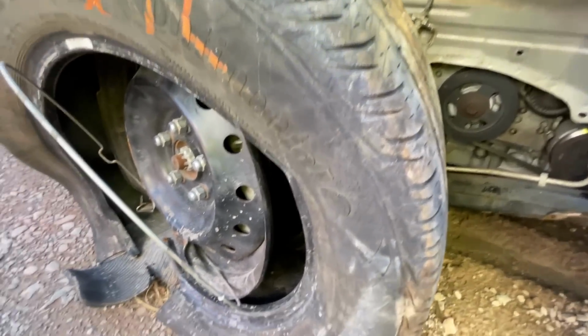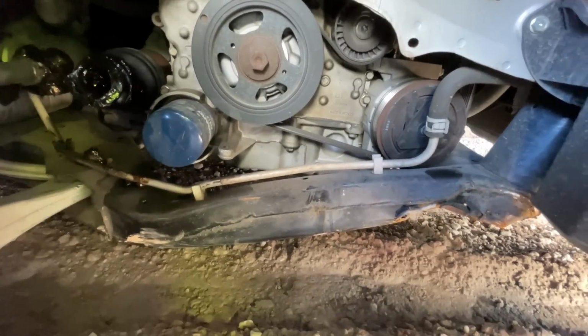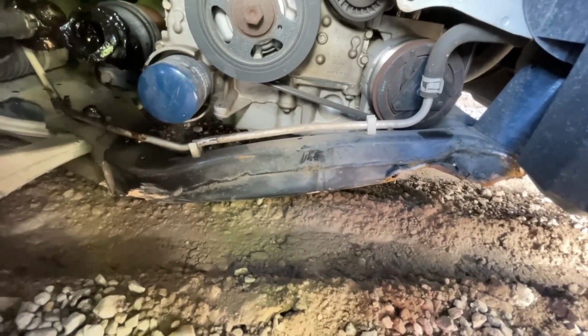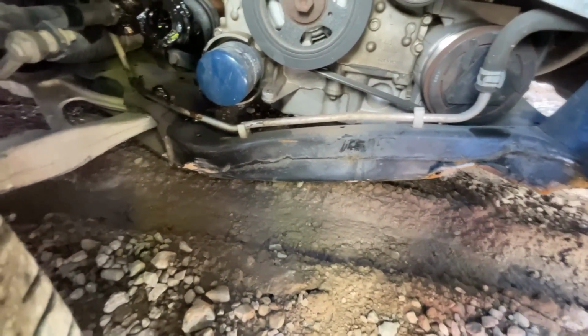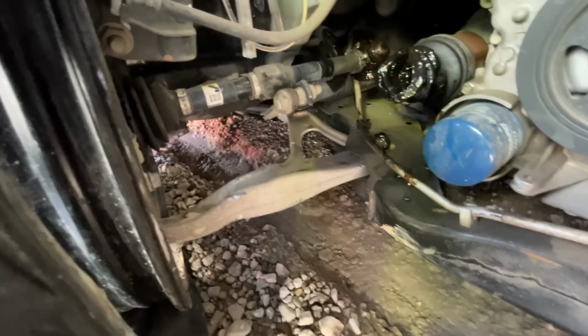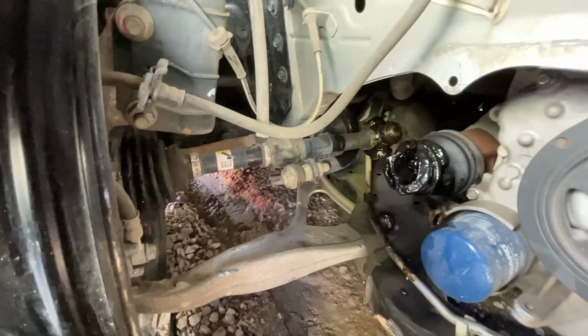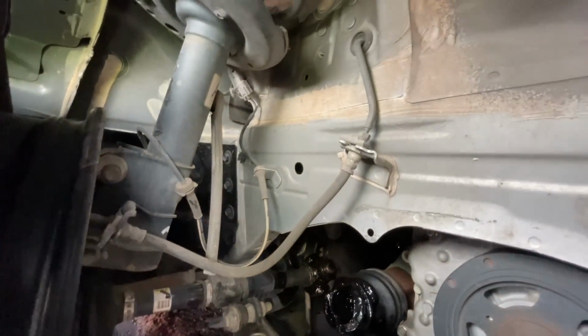Do we have a busted subframe? I don't know. I can't hardly see anything under here right now. So, what do you think, guys? How's the subframe look? That's my biggest concern. I'm sure the control arm is destroyed. The strut is probably destroyed right along with it. I can't see any of that, so you guys will have to tell me.